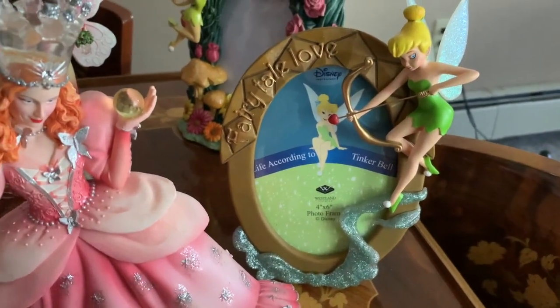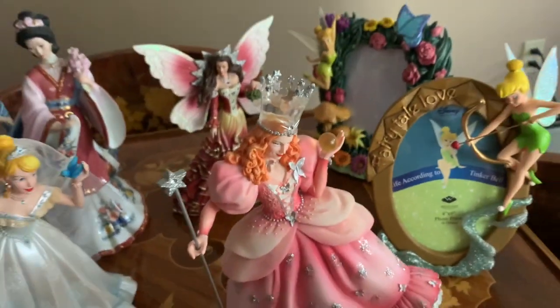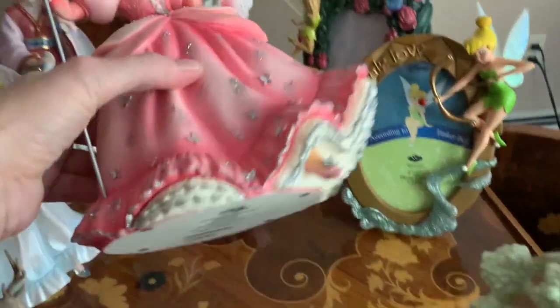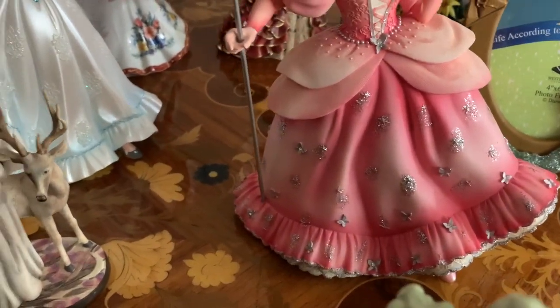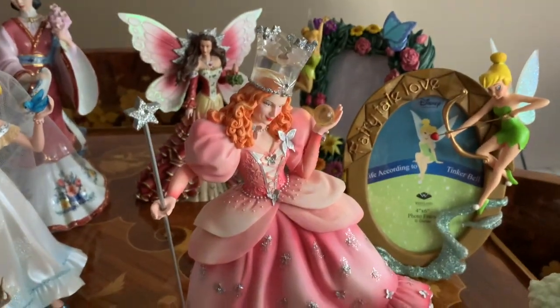All right, so then we have another Tinkerbell frame. And then back here, another Tinkerbell frame. And then we have Glinda, Wizard of Oz. She looks like she sells for about $55-$60, without the box or paperwork or anything. And you know what? I just noticed the only flaw looks like this little wing right here is chipped, which is a bummer because she's beautiful otherwise. So, I mean, maybe even $40. I don't know.